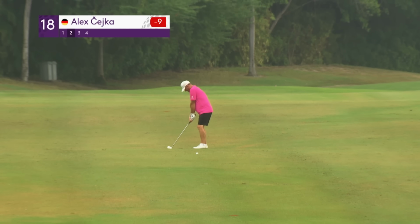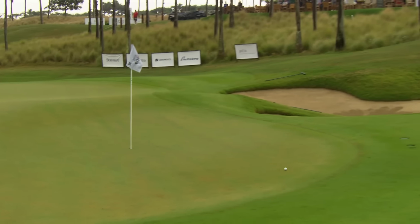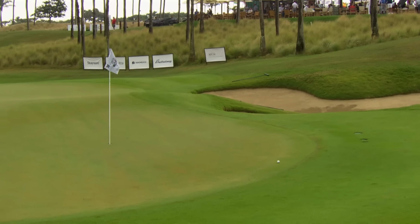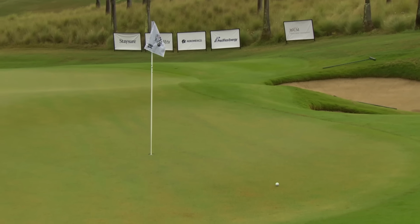Alex, big tee shot down 18, pin right at the back of this green. There is a backstop. Maybe does go a little long. Oh, catches the downslope, goes long. Will it roll back? Come on. There we go. Almost like he's been here before.